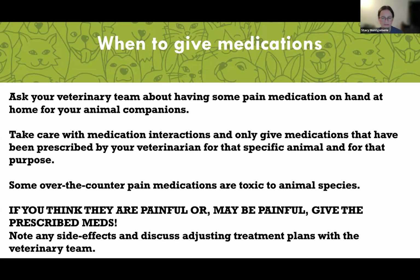And again, if you think they're painful and you have the means to give them that pain medication, go ahead and give it. We worry about side effects with pain medication like oversedation or sleepiness, sometimes nausea. Those are rarely serious and they usually go away once the medication is out of their system. So if you give a pain medication because you think that your animal companion is painful and they get really sleepy and wobbly on it, great. We know that that's a symptom that they have with that medication.